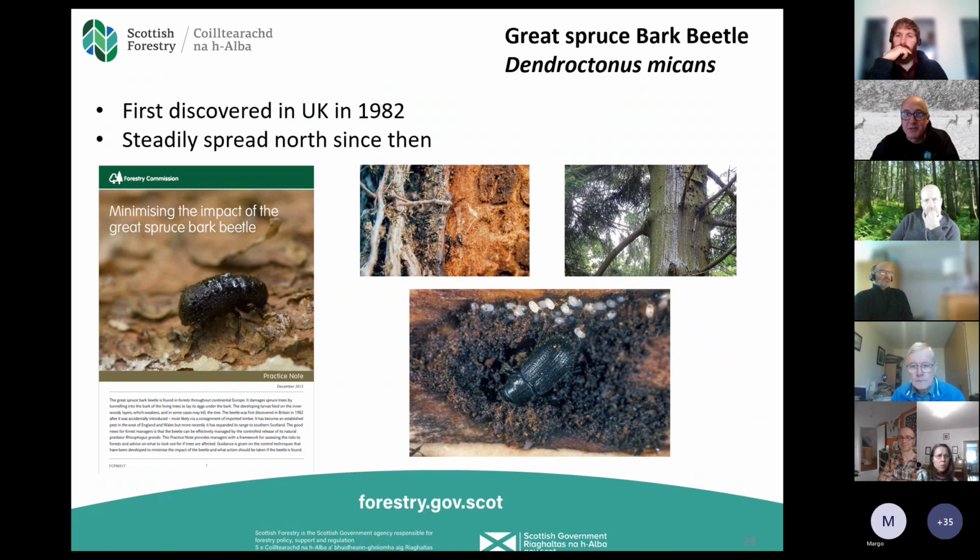Dendroctonus micans, the great spruce bark beetle. It's another threat we're managing at the moment, but dealing with it in a slightly different way. These beetles damage spruce trees by tunneling into the trees, laying their eggs under the bark, and the larvae feed on the outer woody layers. This weakens and kills the tree. The beetle and the larvae don't burrow right into the tree itself. The timber won't necessarily be spoiled if the wood is salvaged before the tree is dead.